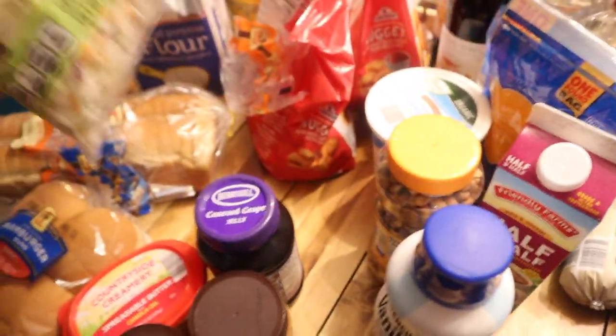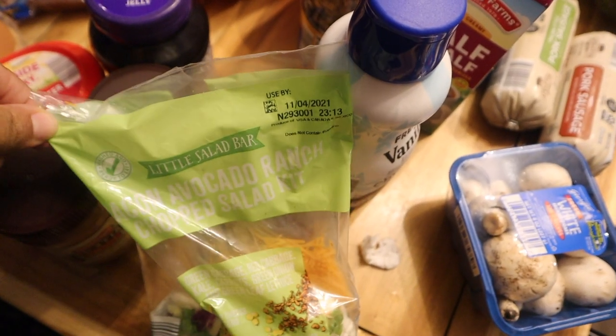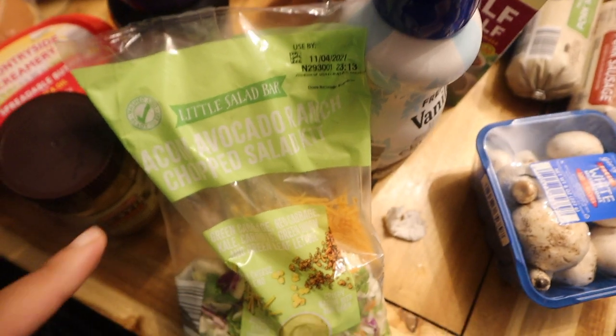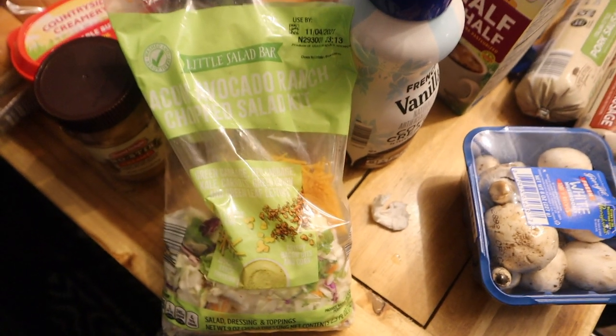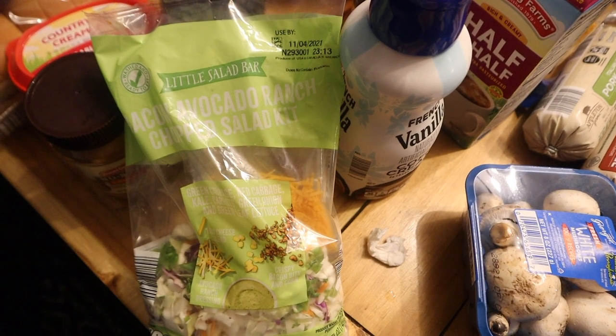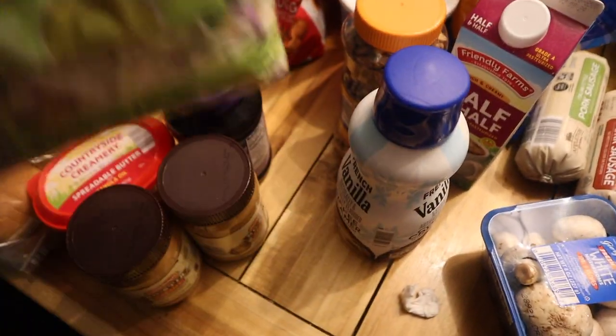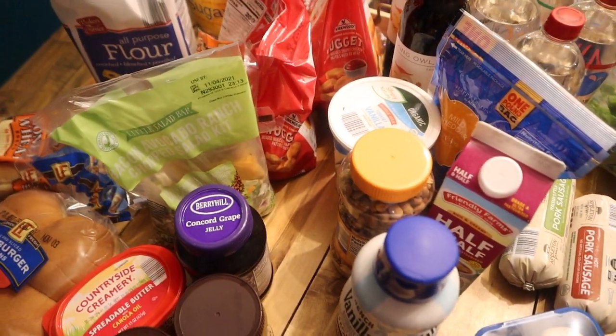And then I got the avocado ranch salad kit. Let me turn this down, it might be a little bright. This is gonna be for my husband for his lunch tomorrow. And I'm just gonna put some chicken tenders on top, put them in the air fryer, and then chop them up on top. And that should be perfectly fine for his lunch for tomorrow.